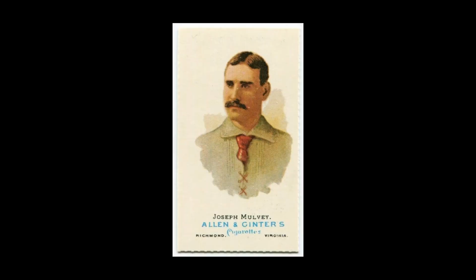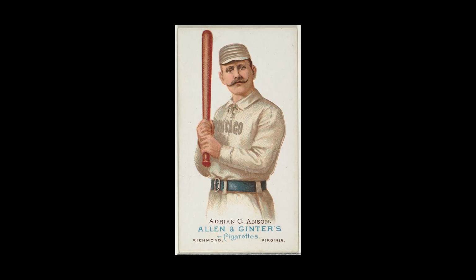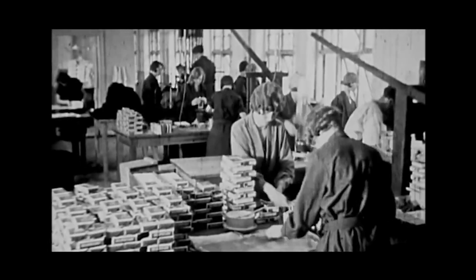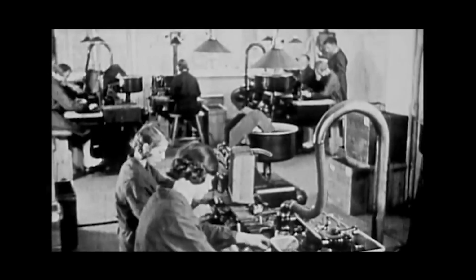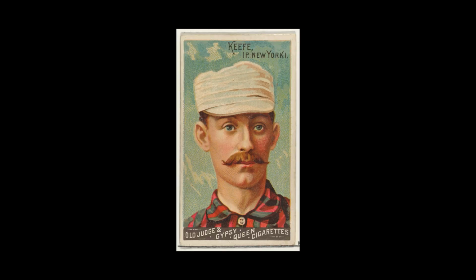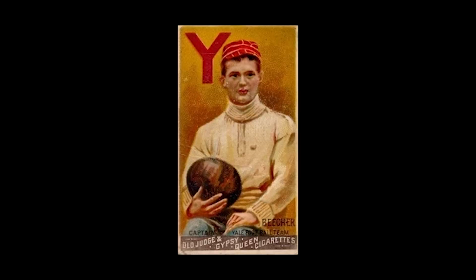In 1887, Allen and Ginter released the N28 World Champions series, a series of 10-player cards which became highly sought after. That same year, Goudey Company, another tobacco manufacturer, doubled down on the card hype. They released a set of baseball cards in Old Judge cigarettes comprised of over 2,000 images from over 40 different major and minor league teams. A year later, they released World Champions, featuring colored chromolithography and, for the first time, a football player.